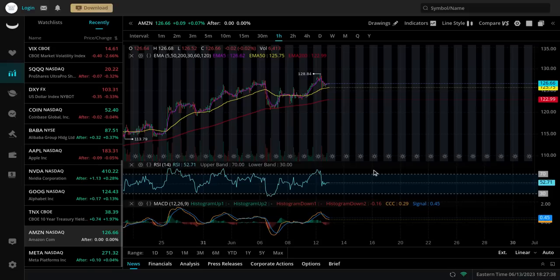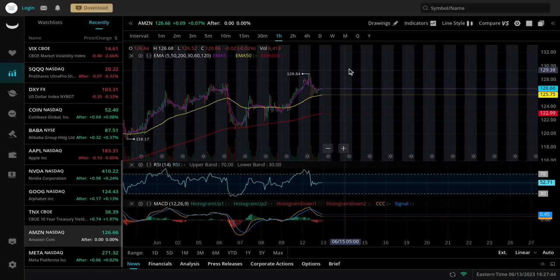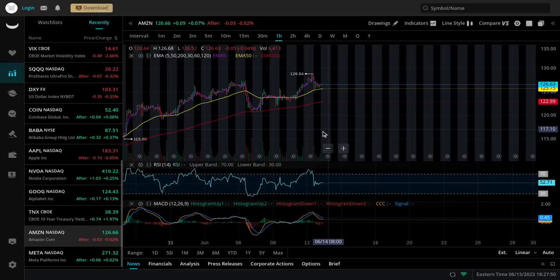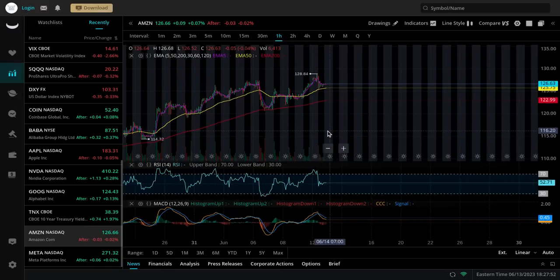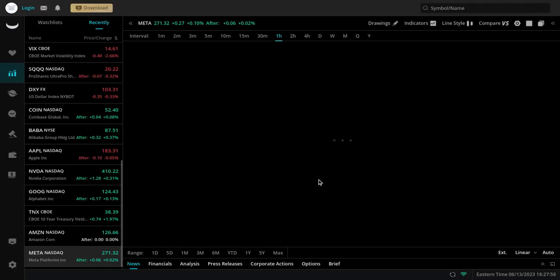For Amazon, it's basically the same, very similar levels as Google. If Amazon gets a pump, we're going to be watching 128. If it breaks that, 130 plus could come. If not, it could come all the way down to 123, then potentially 122, 120, 119, then potentially even 115, all the way down there if you get a big rug pull. So we got to be careful with Amazon, man. It has a lot of imbalances down there.